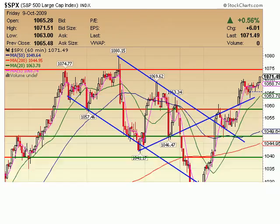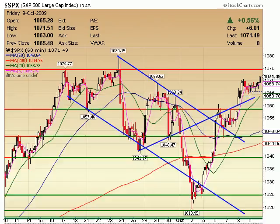SPX on a 60, we had a nice run during the course of the week here, but not quite able to get back up, kind of in the same boat as the NASDAQ. If I draw a line right across here at the 1070 mark, you can kind of see the same thing we saw on the Dow, and that's that little shoulder, head, and little tiny shoulder pattern here. Confirmation for me would be above, maybe the 1075 area. That'll certainly be the next stopping point, followed by 1080.